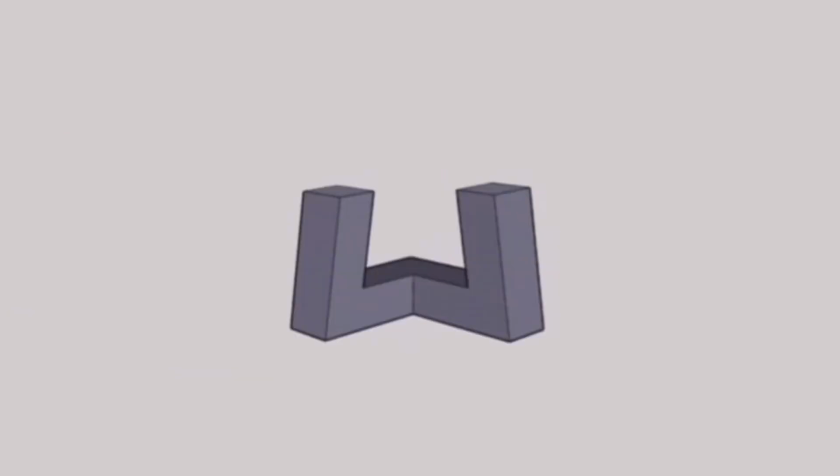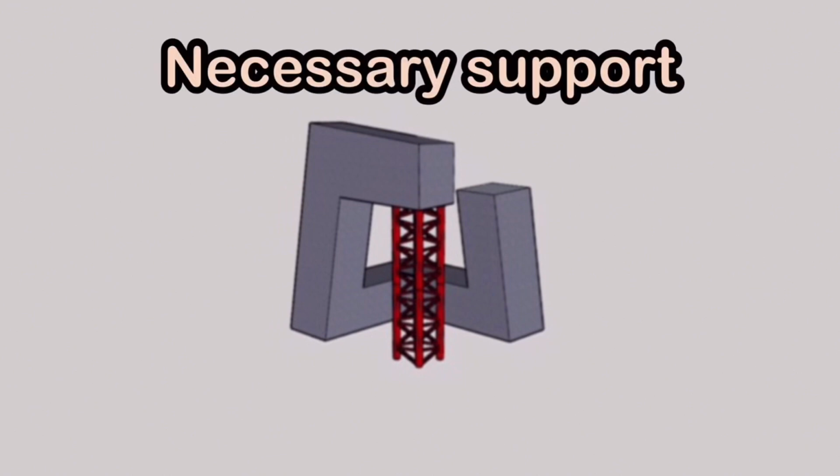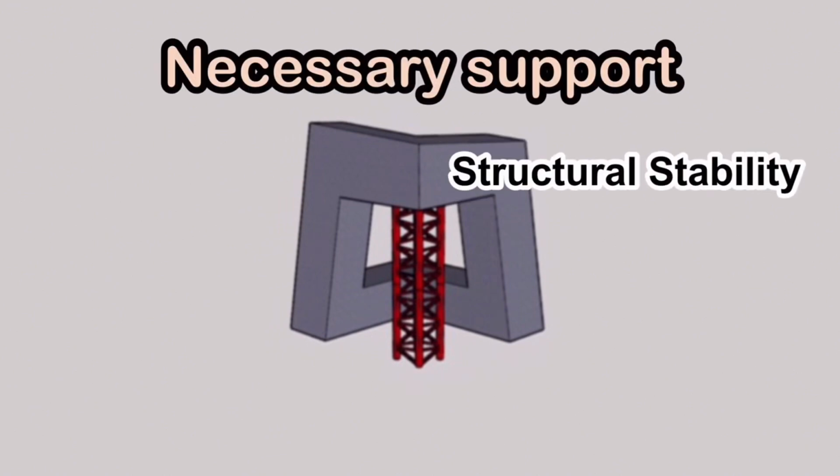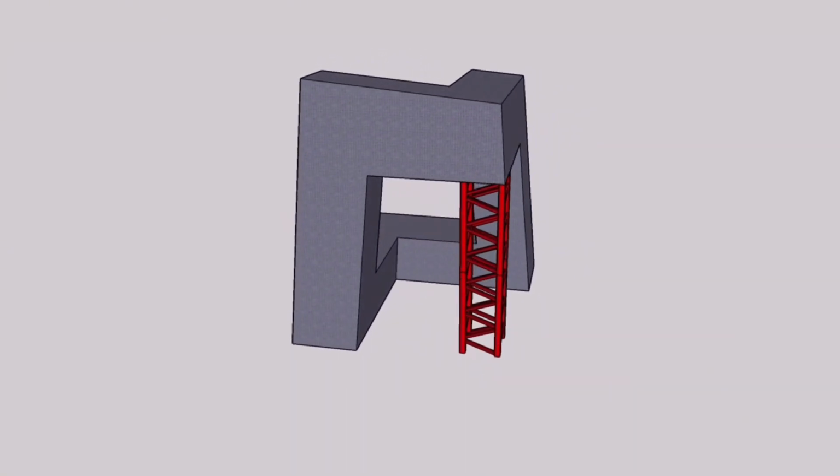The first method considered was the temporary tower support method. This method uses temporary towers to support the structure while the cantilever of the building is constructed. This temporary tower provides the necessary support until the cantilever has achieved structural stability on its own. After that, the temporary tower is removed.